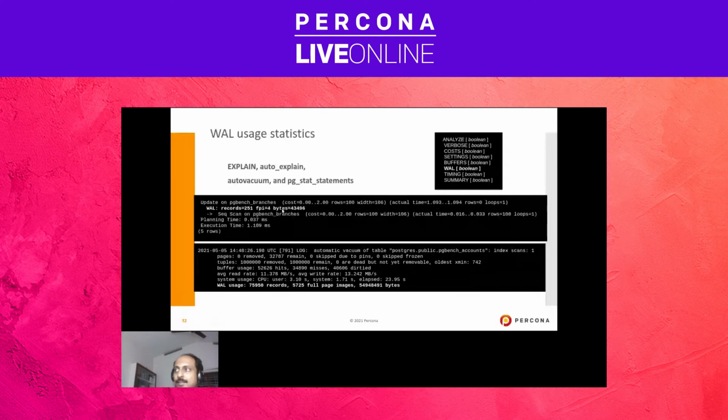And it is not just for explain or auto explain. We can have the same information for the autovacuum background workers. The bottom one is the Postgres log information. As we can see, the WAL information is recorded at the end for the autovacuum. So we have more clarity about the WAL generation, and it is available from explain, auto explain, and Postgres logs, or even from pg_stat_statements.